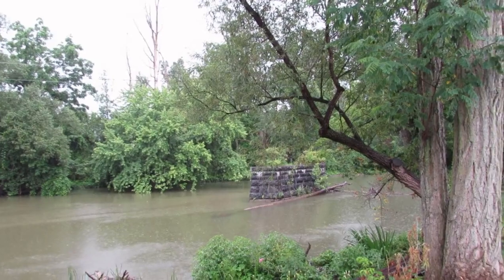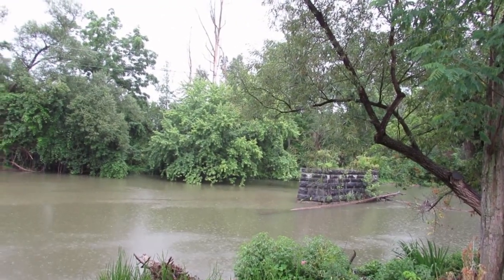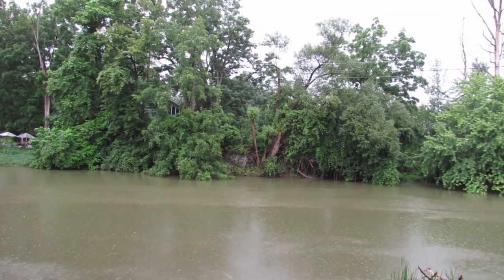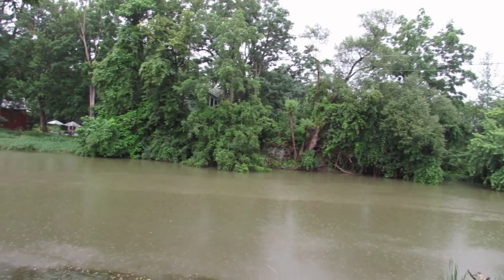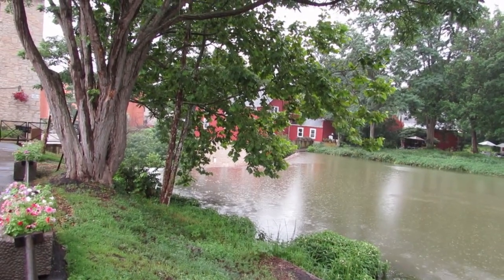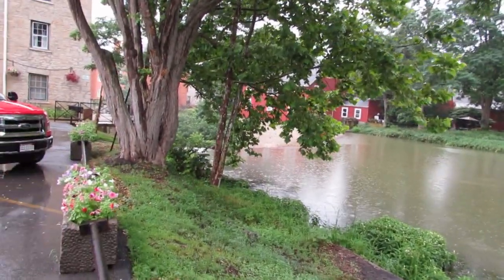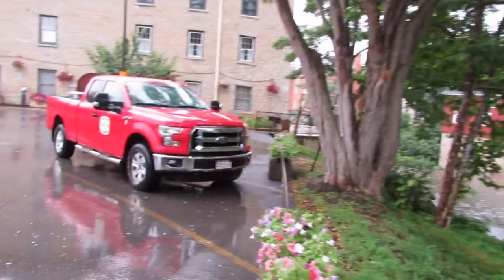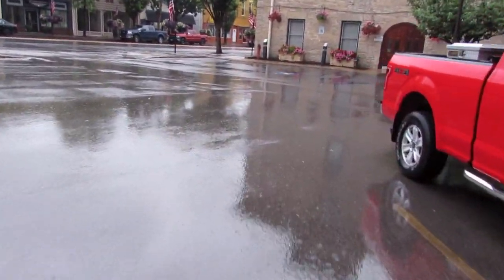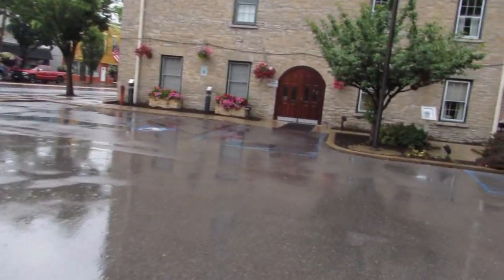So I found what I was looking for in the first place. If you don't want to hike that trail from the park, you don't have to, because you can find a parking place anywhere in Honeoye Falls and you'll find the falls, and they're right over here. Go take a look. Really a nice town. Very, very nice town.